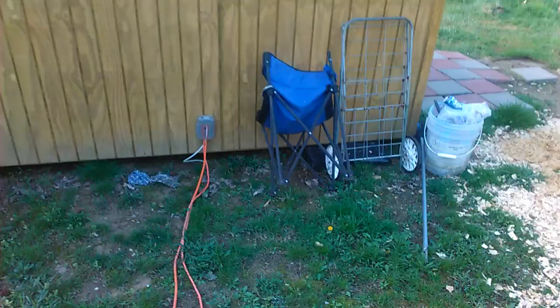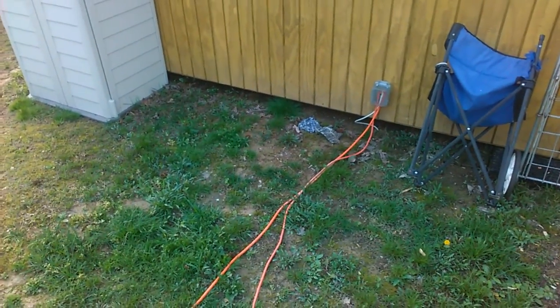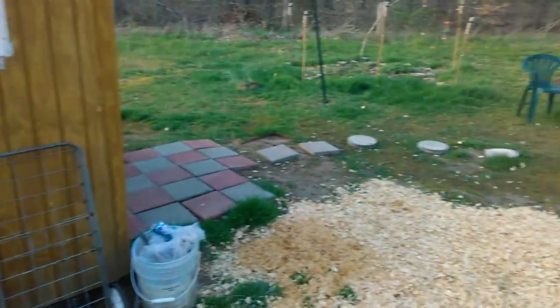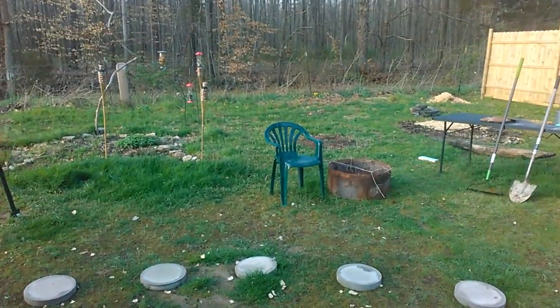Once I get this cleaned up some, get the extension cords from. I had to run 2 extension cords for heaters because I had to run 2 heaters, and I was blowing fuses because it's freezing cold for me.